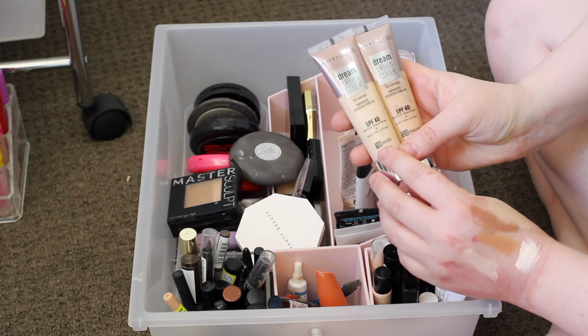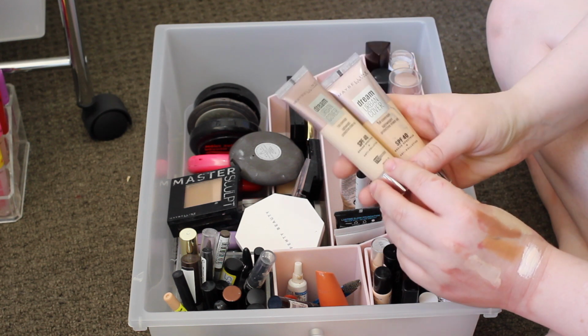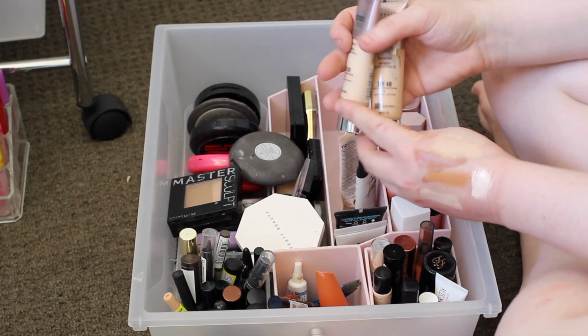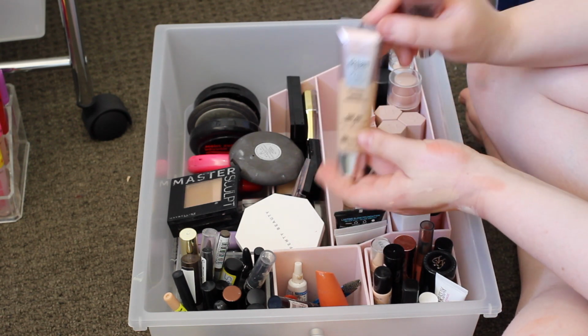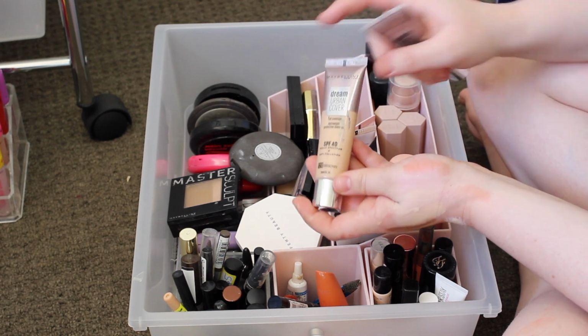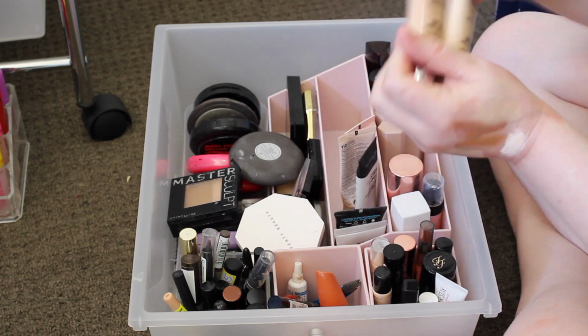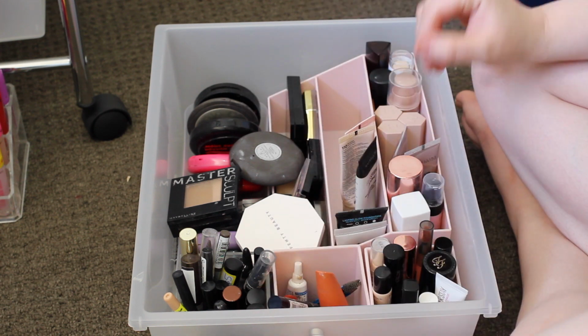And I've got 110 porcelain and 120 classic ivory. So I bought the classic ivory for my tan color because when I swatched them in store, this is actually really dark. So just because it says ivory, it's like no way it's ivory. So anyway, very excited to give those a go, do the first impression.